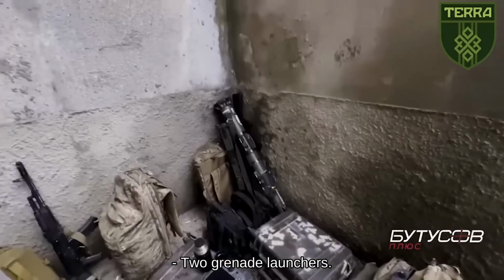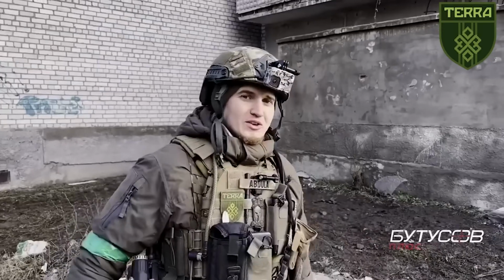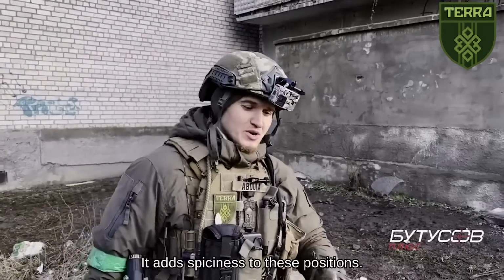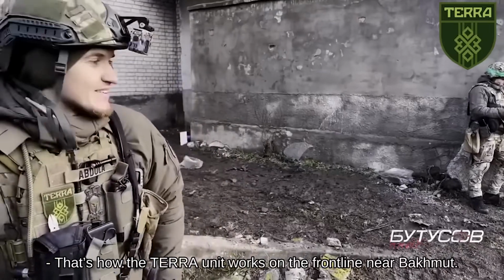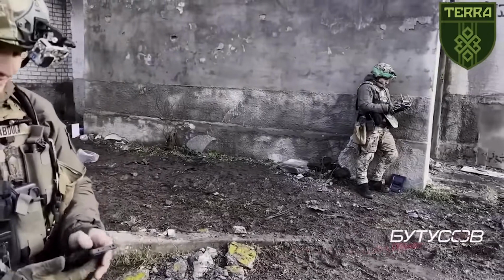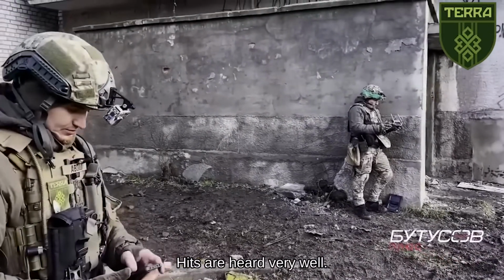Two grenade launchers. TERRA is ready for an assault. Penetrating ones. Crawlers. In theory, they could even crawl through. It adds distance to these positions. Hits are heard very well.